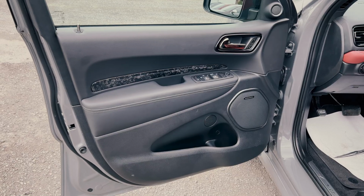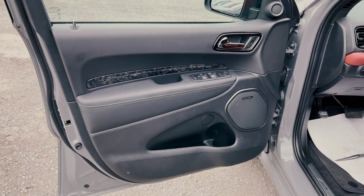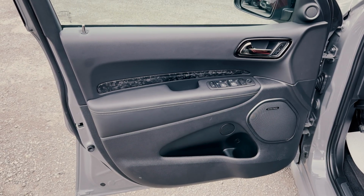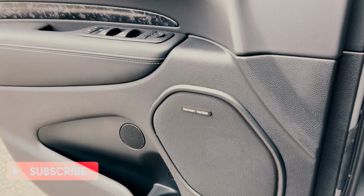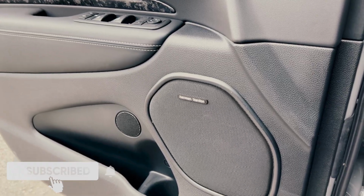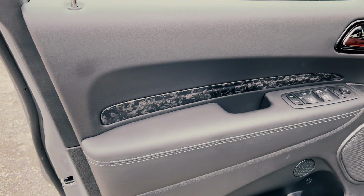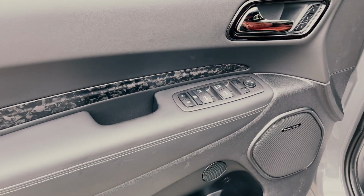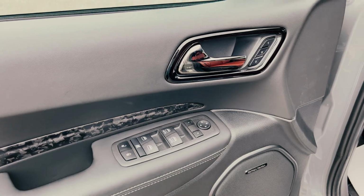Now heading to the front, the door trim remains the same with just a bigger storage area along with the speaker. And talking about that, this Durango has the upgraded Harman Kardon speakers with the subwoofer. Then you've got your usual window controls and side mirror controls along with more of that forged carbon fiber and the driver memory seat buttons.